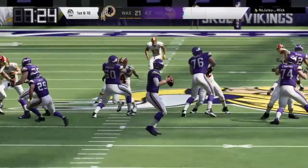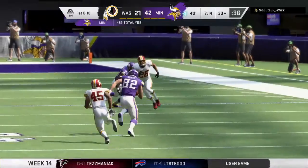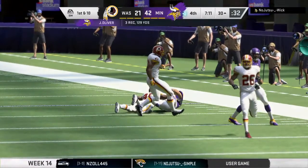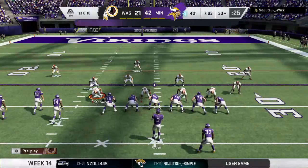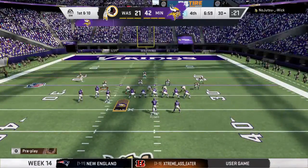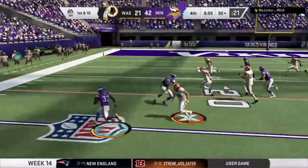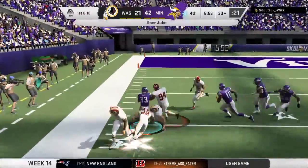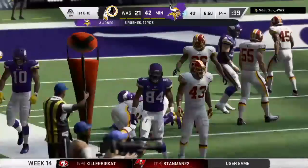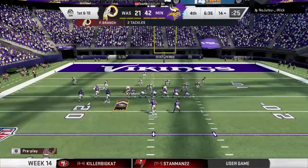And he is brought down, but not before reaching the 30. The extra effort after the catch makes it good for a gain of 26 and also a 1st down. In Washington territory now. Here's 1st and 10 at the 30-yard line. They'll run it with Jones. They find some open field here. And they'll work it inside the 15-yard line before it's all said and done. He'll get 15 and a Vikings 1st down.